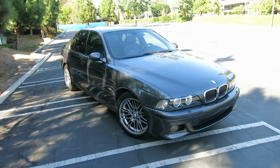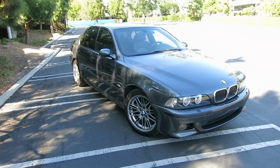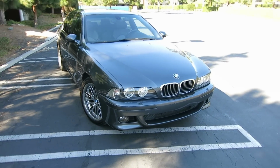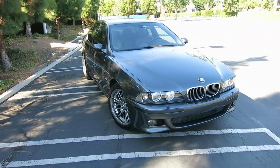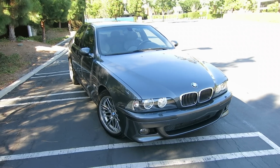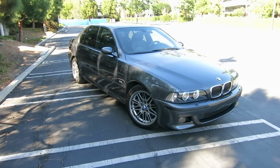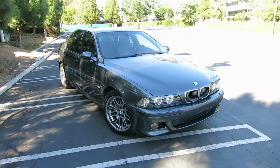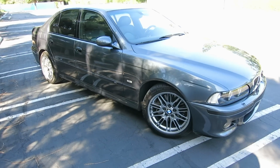The car right now has 87,000 miles on it. I purchased it with just about 82,000 miles. So I've put about 5,000 miles on it since I purchased it, and so far it has been an amazing car. I'm coming from a 2002 530i, so not the same car, but you know, E39, and there's a lot of similarities, but there are a lot of differences, as you can probably expect, and I'm very happy with it. So we'll go ahead and just do a little tour of the car.